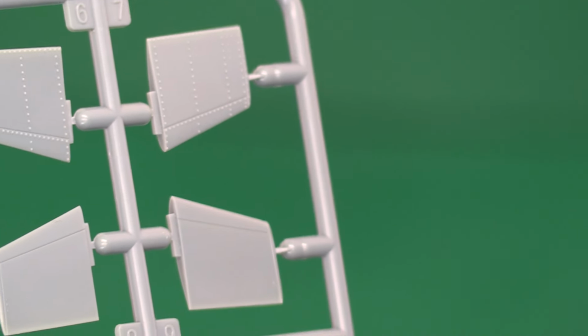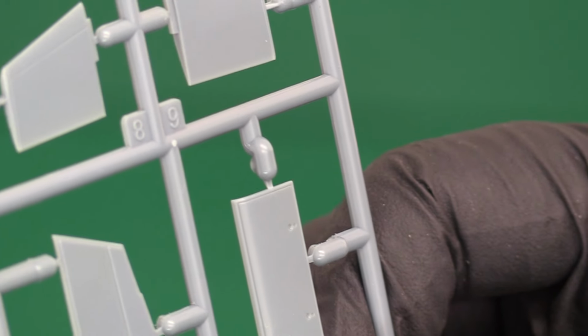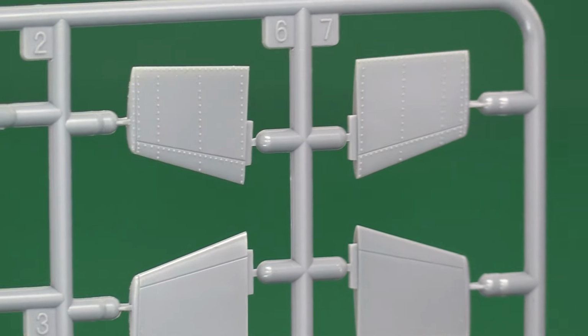You know, it's going to take up the same sort of room as a 48 scale Phantom, thereabouts. Yeah, it's a fair size. Perhaps not quite as big as a 48 scale Phantom, but certainly a 48 scale Harrier. Let's put it that way. Easy.